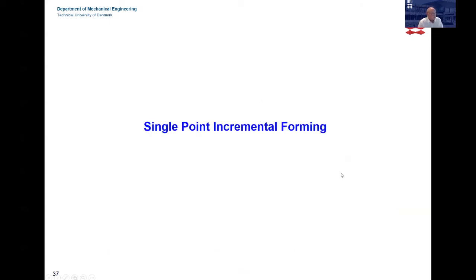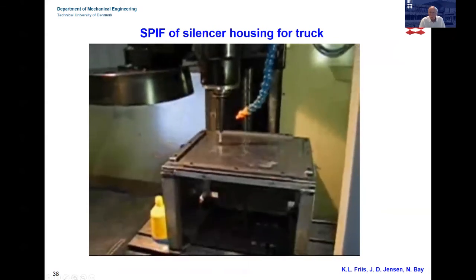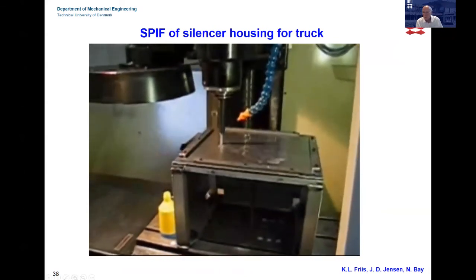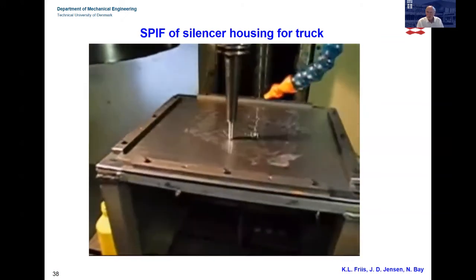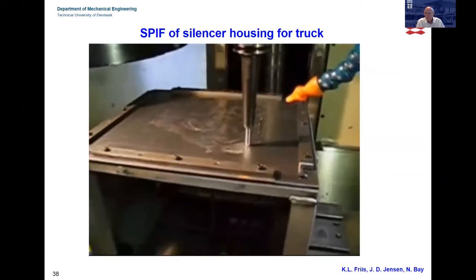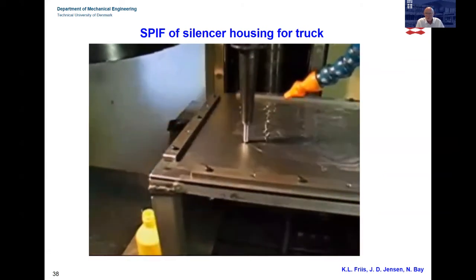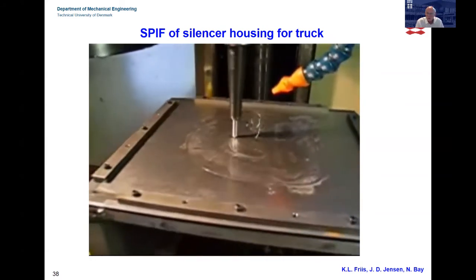The next issue I will talk about is single point incremental forming. In 2005, we started research on single point incremental forming. And as an example, we here see a small student project on producing a silencer house for a Volvo truck in a somewhat modified version.